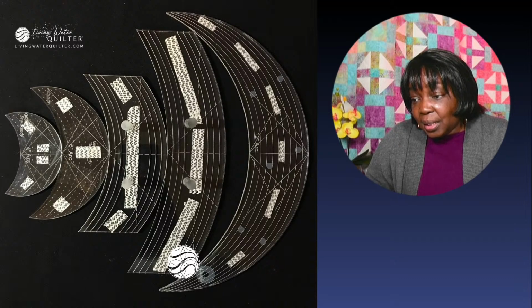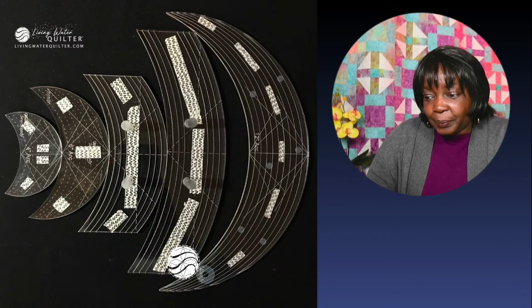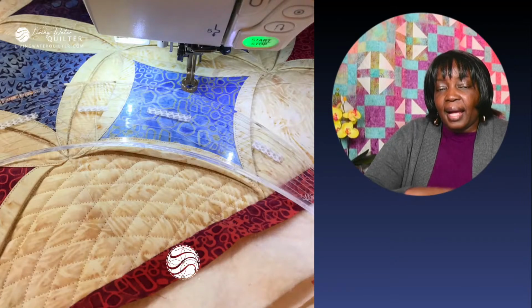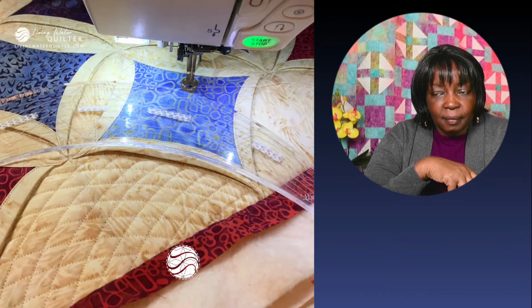Thank you, ladies. You remember your quilt patterns and designs. Wonderful. Let me go back one. Okay, so that's the 12-inch arc, and it was perfect for this design.